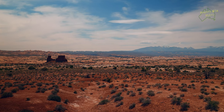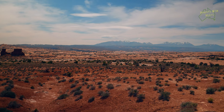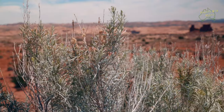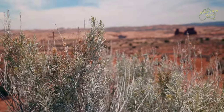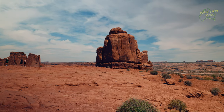One cool thing about Arches National Park is that you can choose your own adventure. If you're up for it, you can go for the longer walks and check out some off-road spots. Alternatively, if it's scorching hot like it was for us, you can still catch some awesome views by driving and doing shorter walks. However you choose to do it, make sure you bring a good hat and a lot of water.